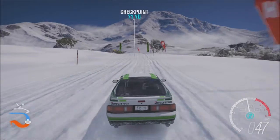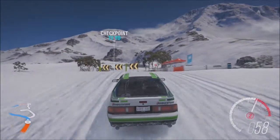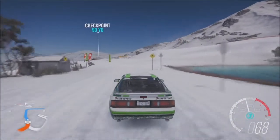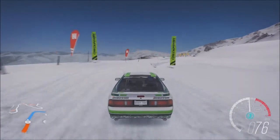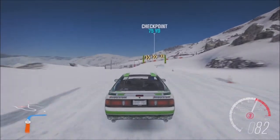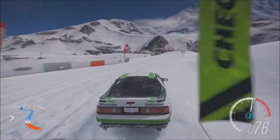But again, nowhere near in the same ballpark that the S14s were sliding. I would put this car maybe on Trueno levels. The Trueno was a very good vehicle to drive up here, and the RX-7 is basically that with a bit more power. So, I was impressed by this vehicle.